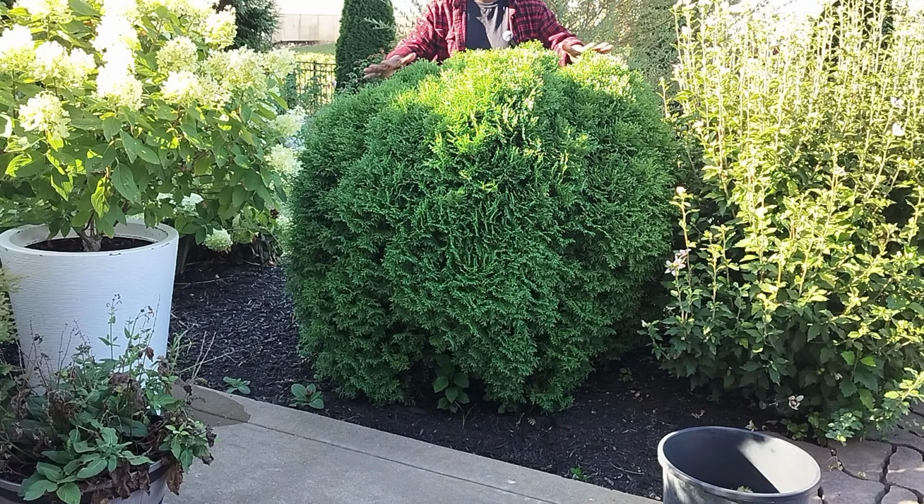It keeps the same nice rounded shape. I don't have to prune this one. Let me tell you, that's a good thing because you guys know I can't trim anything to save my life, right? So this is good.